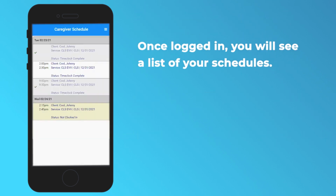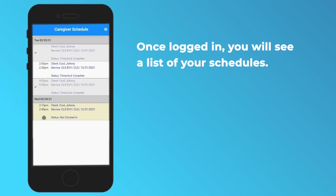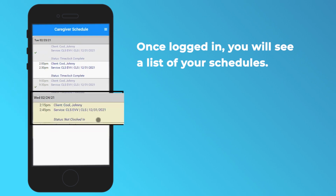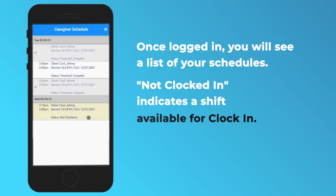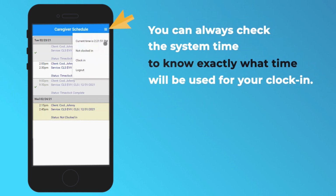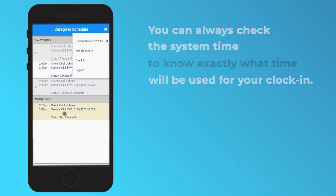Once logged in, you will see a list of your schedules. The status for this shift shows not clocked in, which means that this is a shift I can go ahead and clock into. You can see it starts at 2:15, and I can always check the system time as needed to know exactly what time will be used for my clock in.